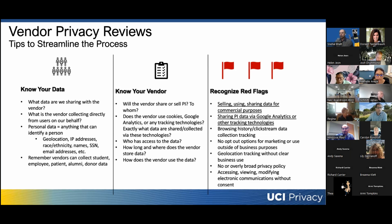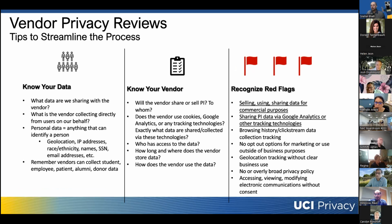Everybody, my name is Carolyn Toneroff. I'm Assistant Campus Privacy Official. And I just wanted to give everybody a quick overview of what kinds of things we look for when we're doing our privacy reviews. I wanted to start by saying that our entire goal here is to make sure that our departments on campus get the software that they need to do their jobs, to perform their services for the campus. And we do have a role to balance the privacy of the individuals whose data are getting used for an actual business purpose. So we do need to balance both of those.